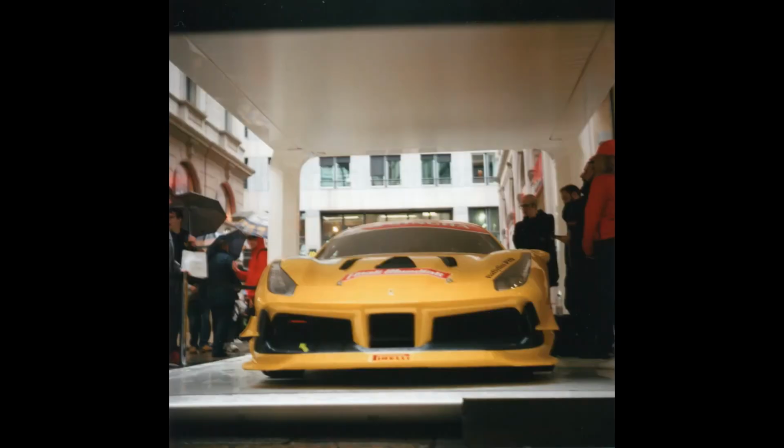Nice photograph of a car. Unfortunately, I've managed to not get it completely in focus because you can't read the word Pirelli on the front of the bumper there. What an idiot I am. I'm too close as well. Again, it is so crowded. I just wanted a nice picture of this car and it's just so crowded I couldn't get one. Oh, so disappointing.